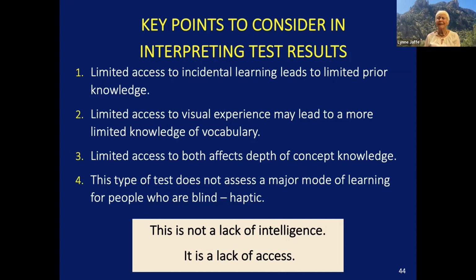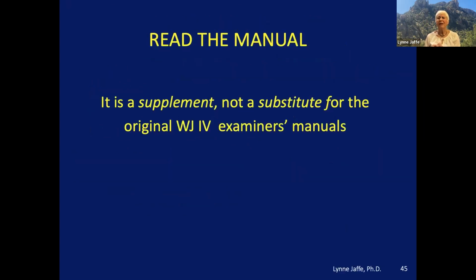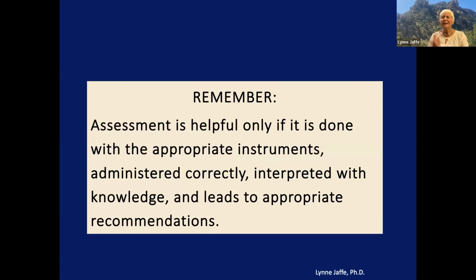And I will ask you, please, to read the manual carefully. It's a supplement. It's not a substitute for the original WJ4 examiner's manuals. It goes through everything, and you absolutely need to read the entire manual in order to be able to work with this test or these batteries. Assessment is helpful only if it's done with the appropriate instruments, administered correctly, interpreted with knowledge, and leads to appropriate recommendations. Okay, and that is the end of this.